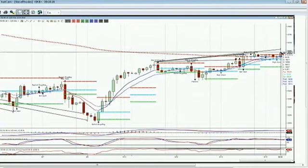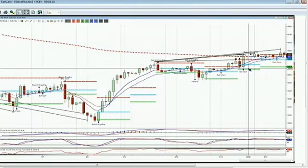That price point is 16,611. That's what you would need. You'd need some additional follow-through between 10 a.m. and 12 noon. So now we know what to look for. Potential topping pattern.